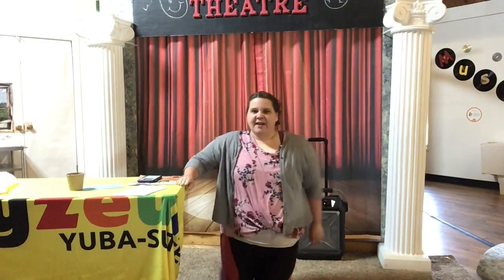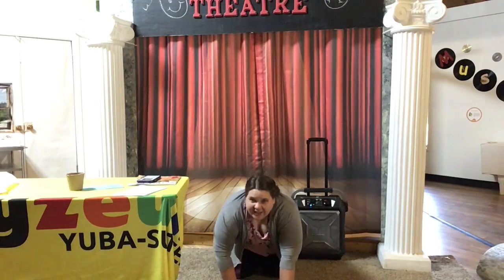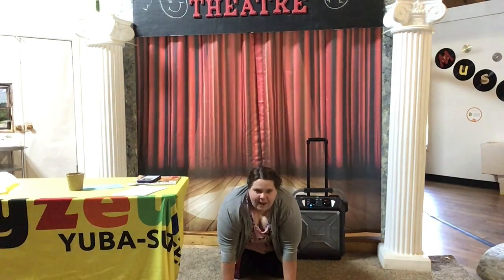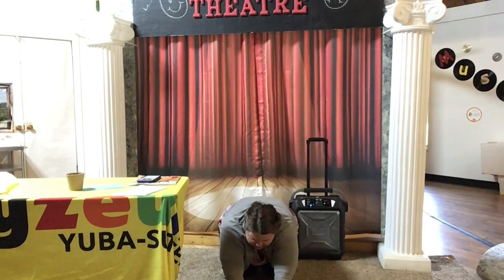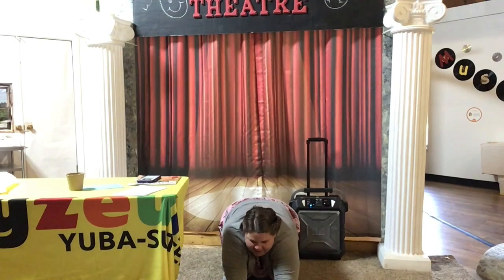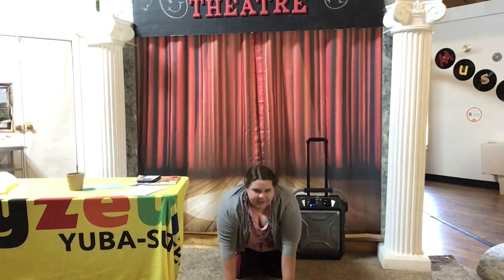So we're gonna start in child's pose. We're gonna be like the little seed hiding under the dirt. See if you can get your bottom all the way down to your heels. Stretch your fingers. And duck your head down. Now we're gonna be that tiny seed underneath the dirt.